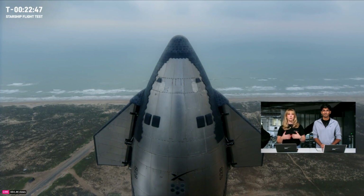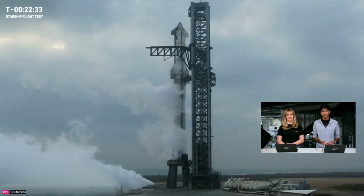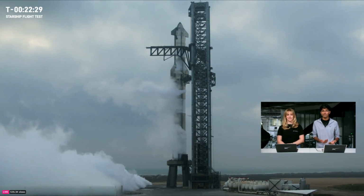The ability to refill Starships once in orbit will be critical for landing on the moon and is a key technology for enabling deep space exploration and ultimately flights to Mars. Now, we're also attempting the first ever relight of a Raptor engine in space, and we'll need that capability for future in-space maneuvers and deorbit burns.